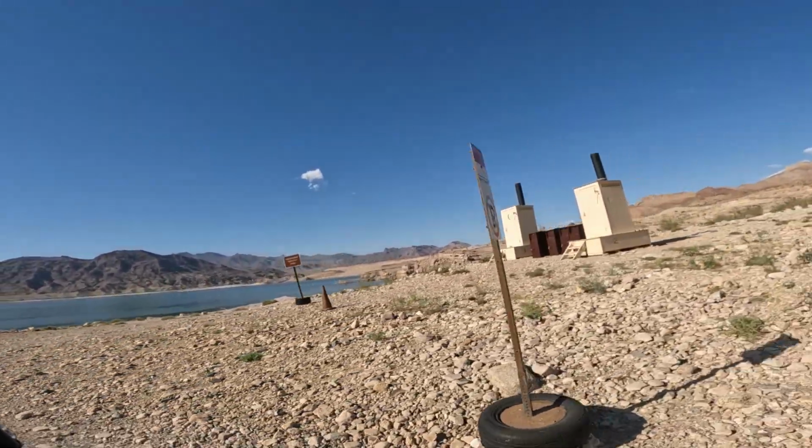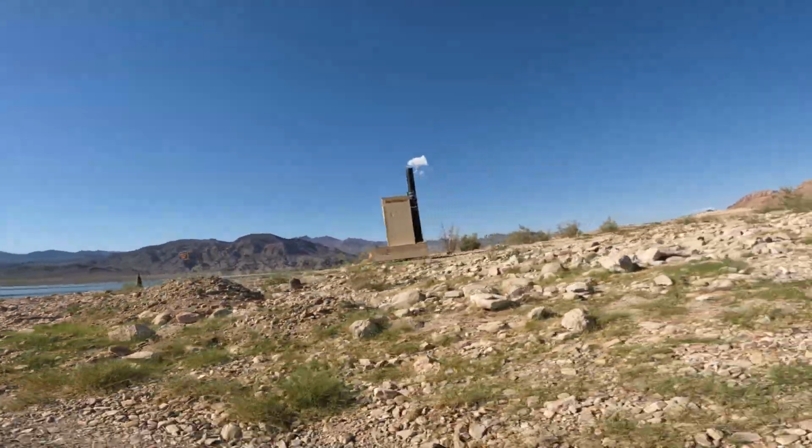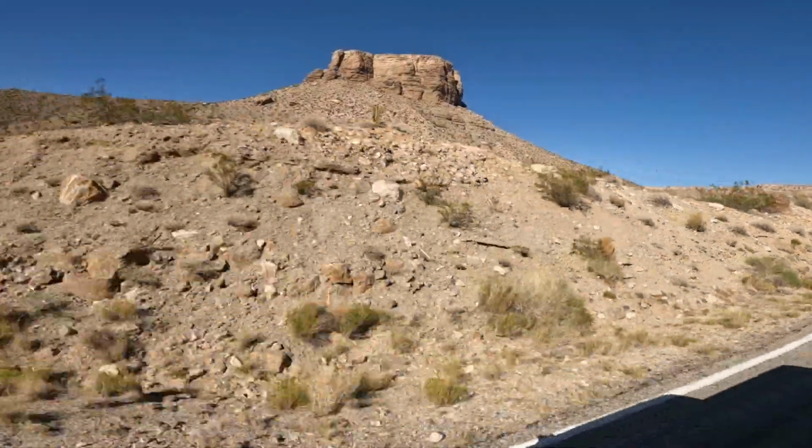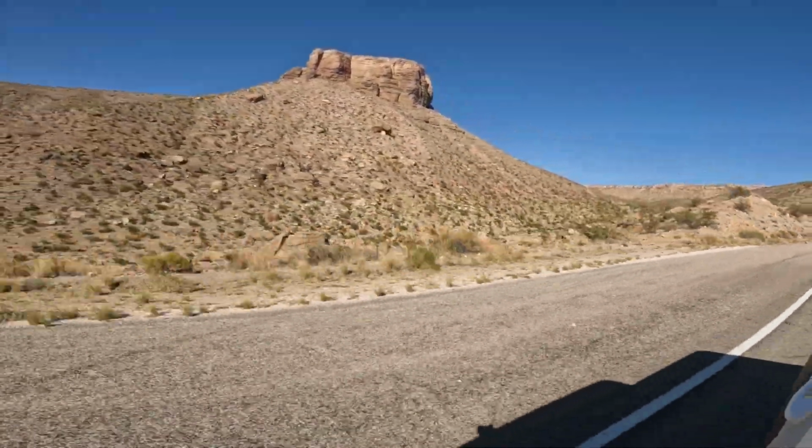It was already late in the afternoon, and we had a long way to drive to get back to Las Vegas. We left this amazing place, inspired by its rugged beauty.